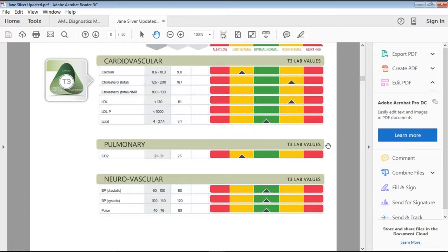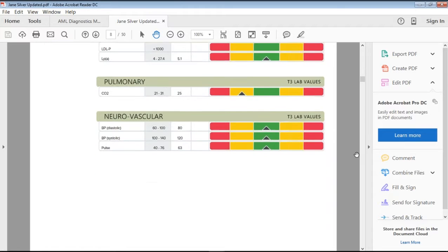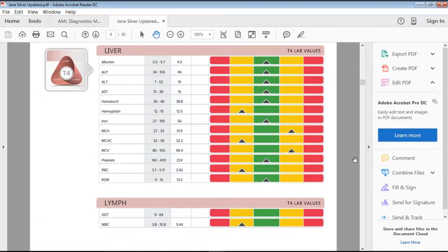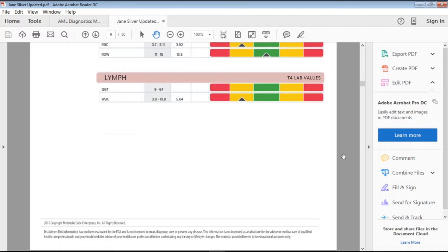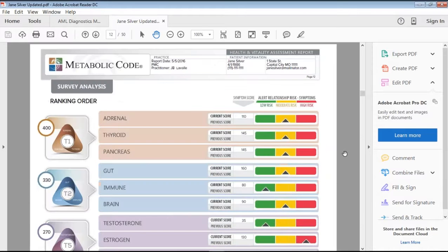And here we have the markers for Triad 3, cardiovascular, pulmonary, cardiopulmonary neurovascular. And so we begin to rank out their cholesterol, their inflammatory markers, their biometrics, including their blood pressure and pulse. All of this is included in the system. So you can see in great detail how we've begun to organize the data. Triad 4, liver, lymph, kidney, and you can keep scrolling. And we can get to the symptom section now.